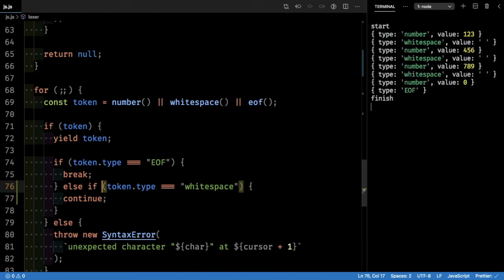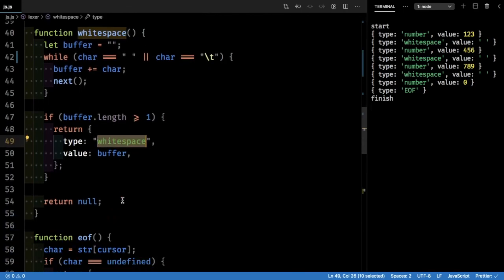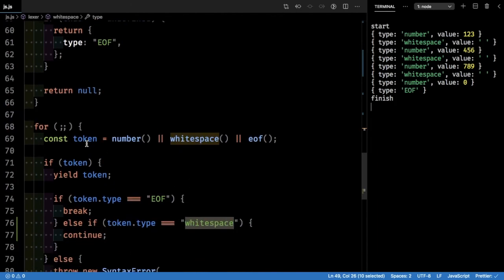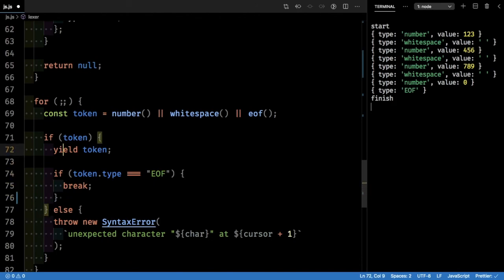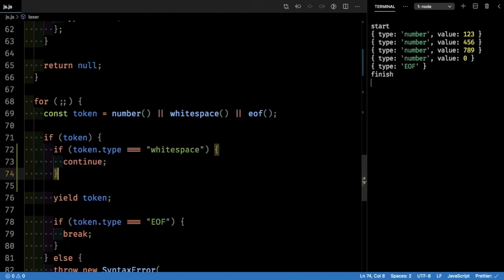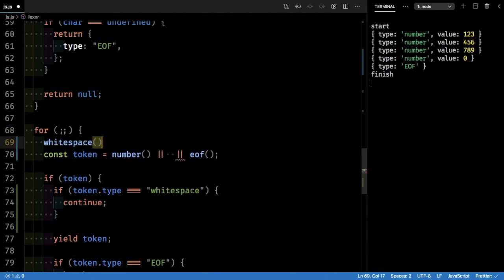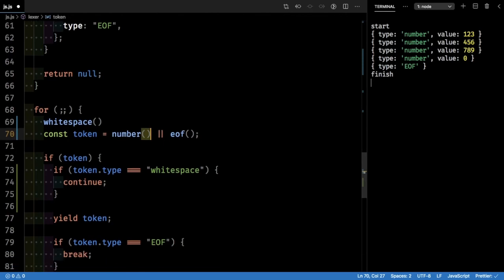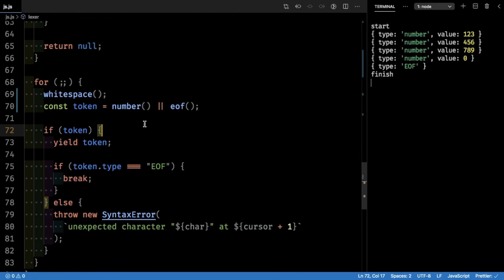And then, I made a typo. White space, probably. Return buffer, white space, no. If token yield, and we're always yielding the token. So we must go here and do this. And then we're removing it. Nice. Now what we can do is move it outside and always parse white space and ignore it within our token thing at all. That would be even better. And bam, we have the same result.